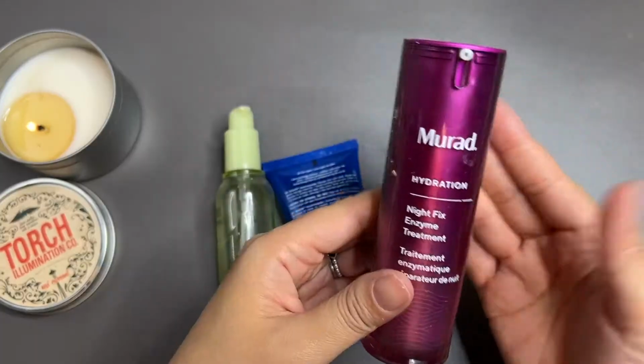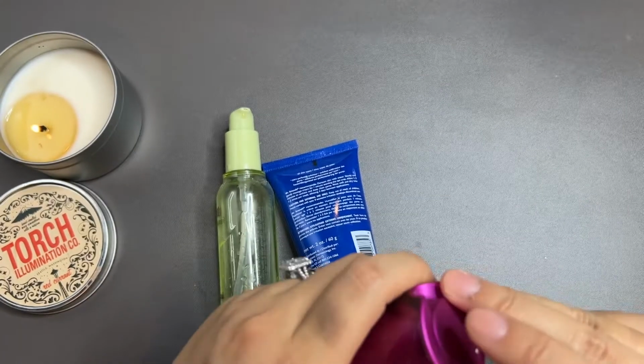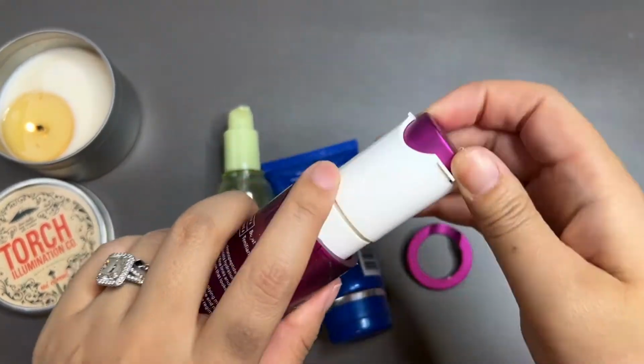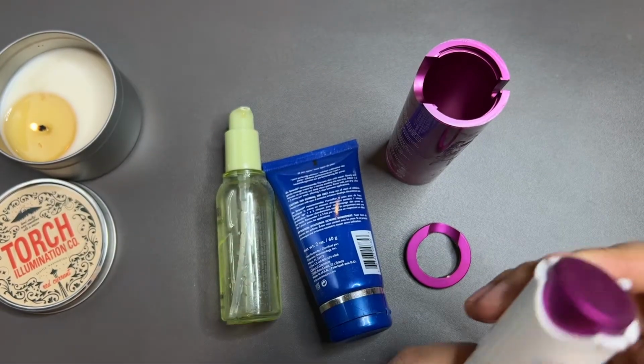All right. The Hydration Nighttime Enzyme Fix. One thing with some of these to keep in mind, I think it's this one and the Kate Somerville, when you actually take these apart, look at this. This is how much product, oh, it's the Kate Somerville one that's way worse. This is how much product you actually get.